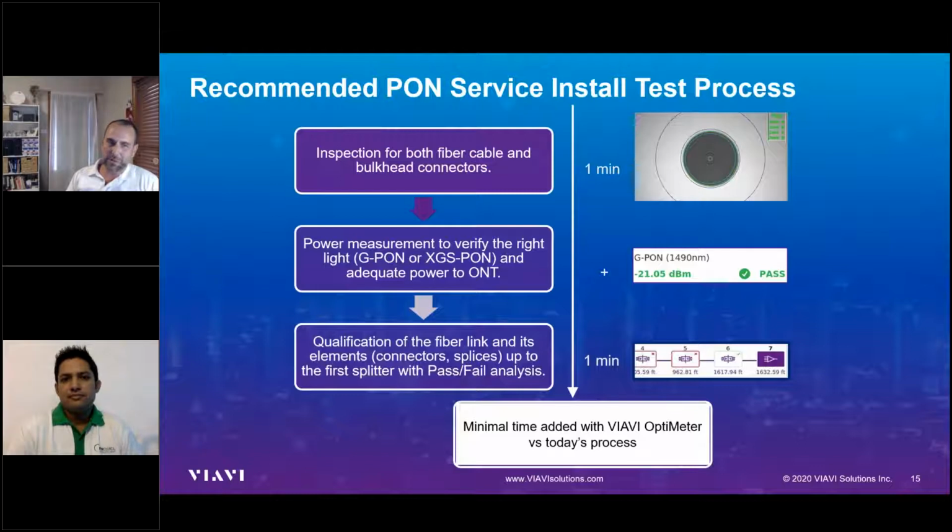So all of this will take a minute plus another minute, so 2 minutes, which will be very minimal time added, using something like a VIAVI Optimeter versus what today's processes are, especially in light of those 50% failure rates. So one has to think about the gains that 2 minutes will give you in the long run.